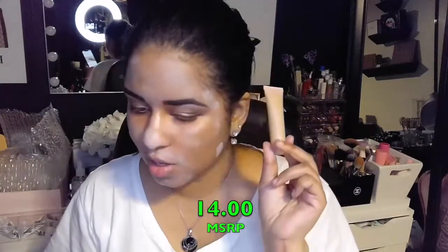I'm not always going to wear it with color correct concealer, but I did want to test it out like that today. This is the Pretty Fresh Hyaluronic Tinted Moisturizer, and I got the shade Medium Dark 13W. I'm looking at it, and it may be a little light for my skin tone, so we'll try it out. And if not, I'll just mix it with something else. I'm sure I got something I can mix it with. This retails for $14, just so you guys know.